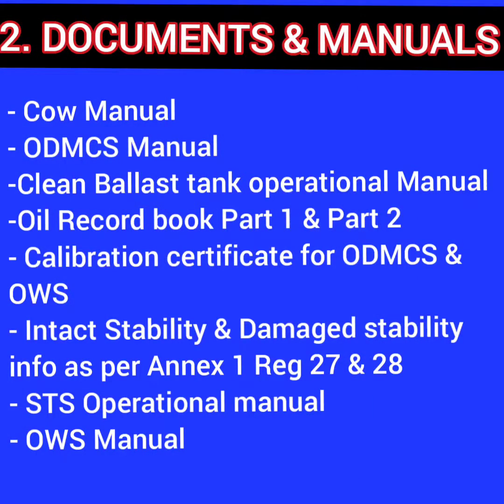After checking the certificates, the next in line is always the documents, which include the operational manuals for various systems, to ensure that the crew finds sufficient information and guidance to operate the various onboard systems safely and competently. Starting with the COW manual, ODMCS, Clean Ballast Tank Operational Manual if applicable, Oil Record Book Part 1 and Part 2, Calibration Certificate for the ODMCS and Oily Water Separator, Operational Manual for the Oily Water Separator, Intact and Damage Stability Information as per Annex 1, Regulation 27 and 28, and Ship-to-Ship Operational Manual.